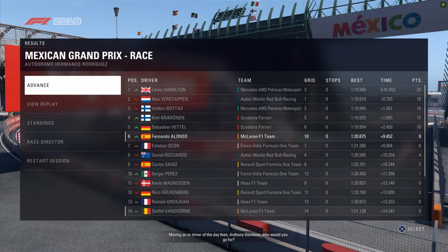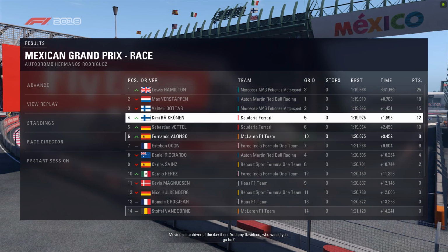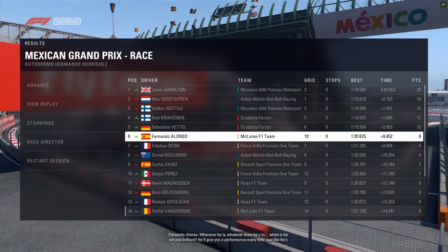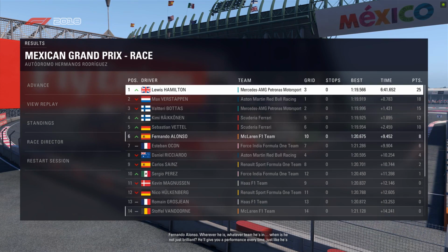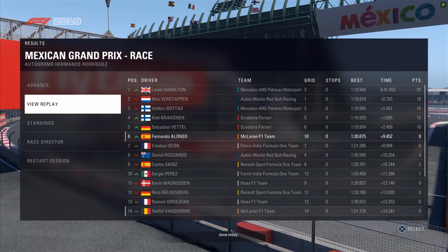Moving on to the driver of the day then. Anthony Davidson, who would you go for? Fernando Alonso. Wherever he is, whatever team he's in, when is he not just brilliant? He'll give you a performance every time, just like he's done today.